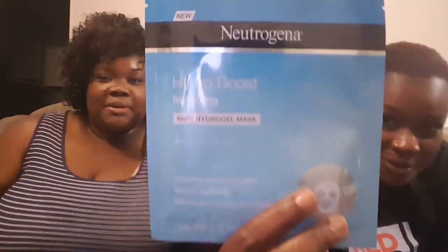And I saw these masks. These are the new Neutrogena Hydro Boost Hydro Gel masks. It's a mask, people. The camera's right here, by the way. You never done a mask, have you? A sheet mask? No. Okay.